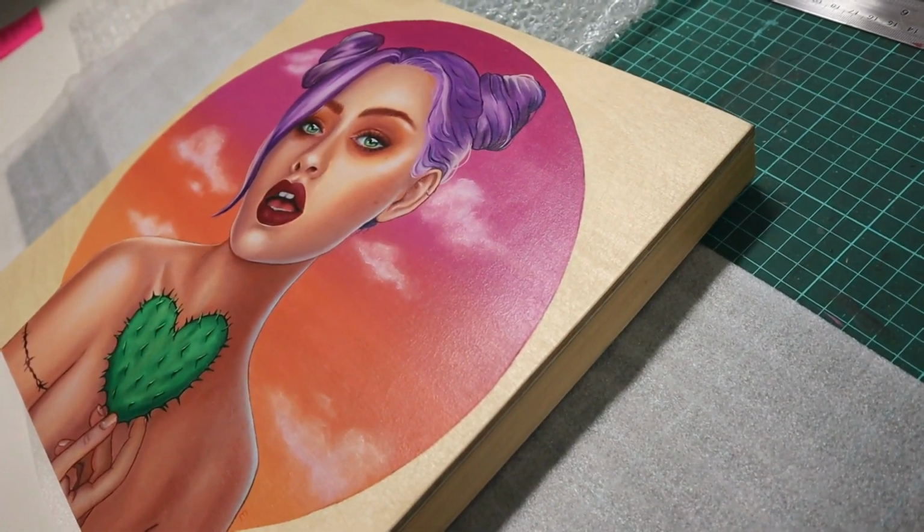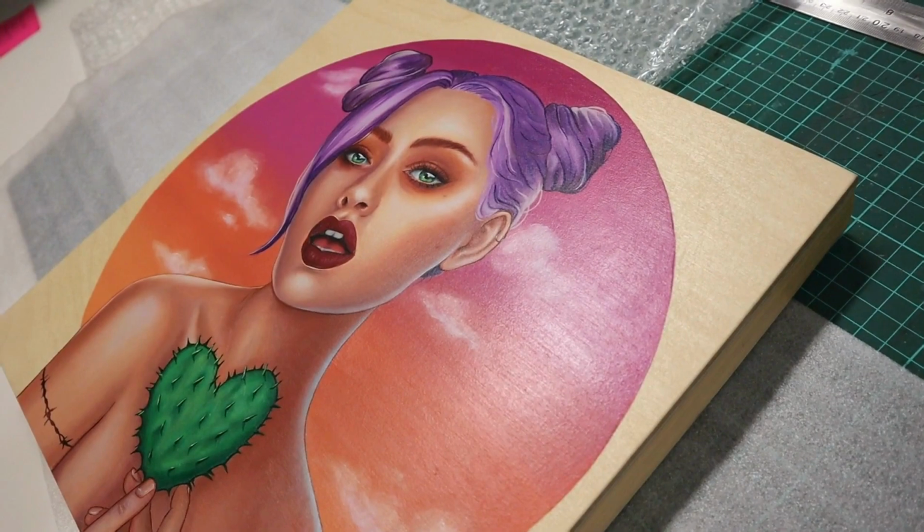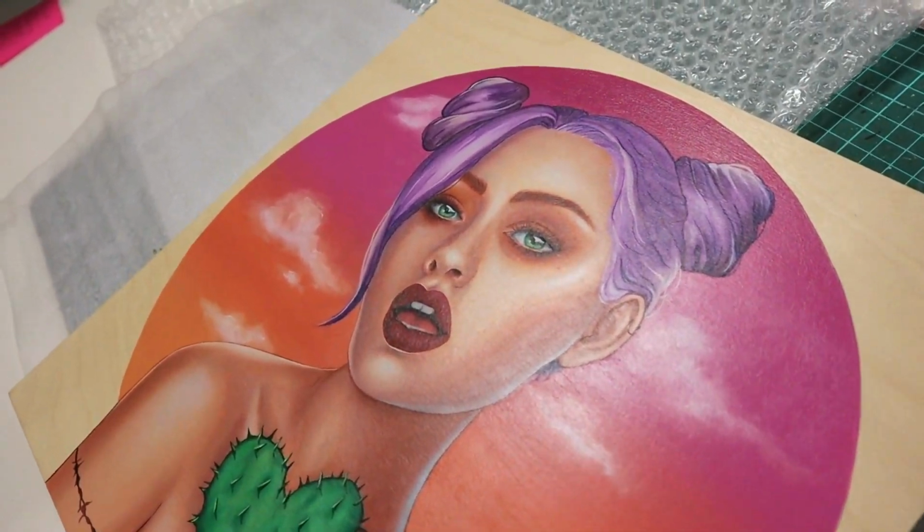The exhibition is called In Bloom, and it's part of the Monarch Art Collective, which I think I've been a part of for about a year and haven't had a chance to participate in any of their exhibitions yet.